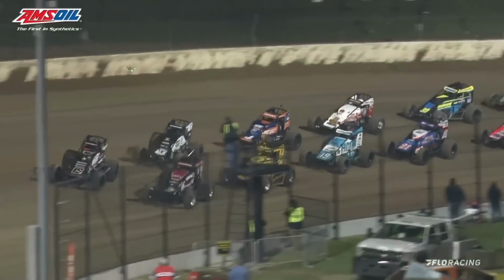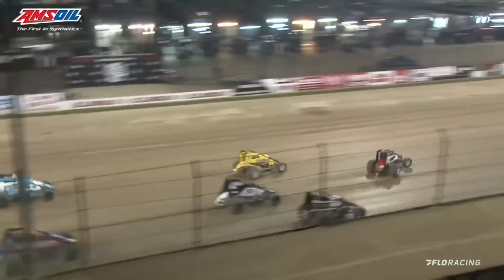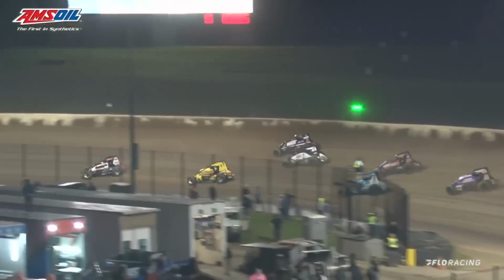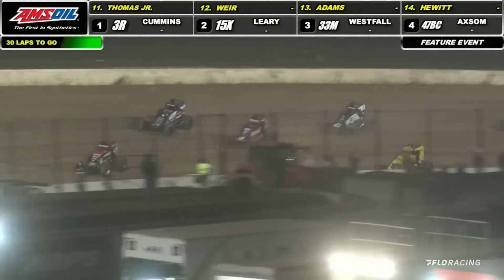It's time to drop the hammer. Good start for the 3R car. Cal Cummins going to lead him down into the corner. Big old move coming out of Justin Grant. Watch the Top Motorsports number 4 car picking off 2 cars down into turn number 3.